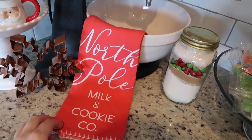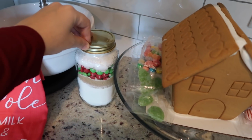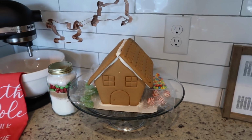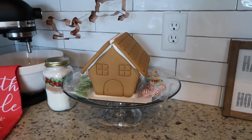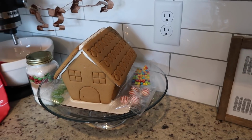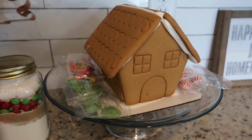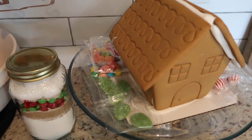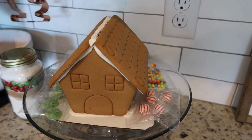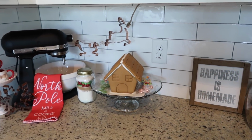This little dish towel, North Pole Milk and Cookie Co., was from the Target dollar spot. This little cookie in a jar mix is from Target, and so is this little gingerbread house. I am going to be making this with my son, but I love that the house came pre-built because the hardest part about building a gingerbread house is putting the actual house together, and it'll be perfect for my son and I to do. It just comes with all of these little bags of decoration, and it also came with icing and different colored icing and stuff like that. So how cute and perfect will that be for Christmas?